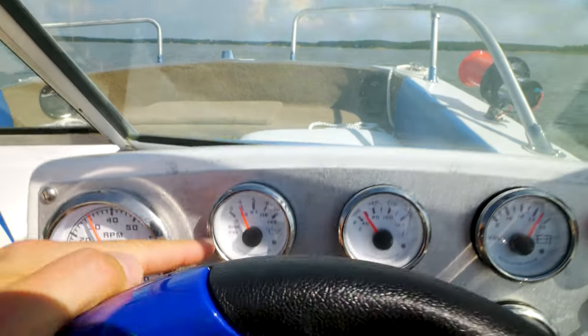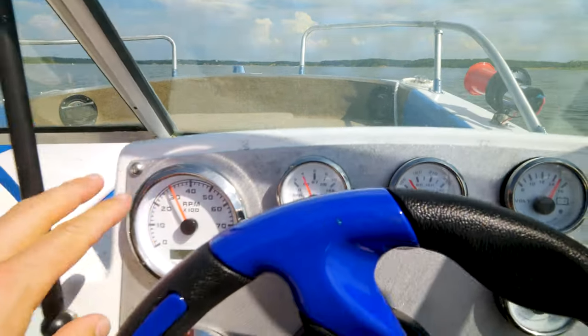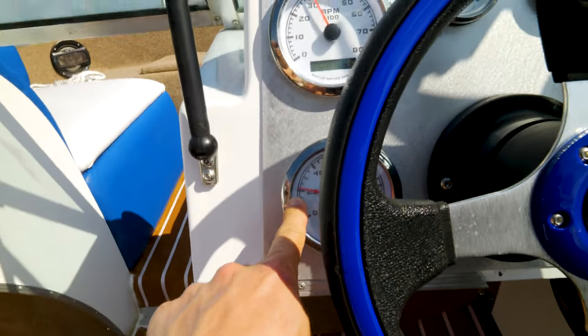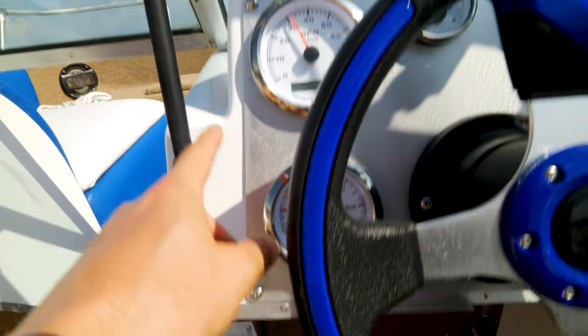We got 50 PSI of oil pressure. No knocking. It likes to run about 3,000 RPM. 22 miles an hour with the new 17 pitch prop.